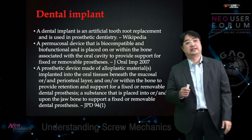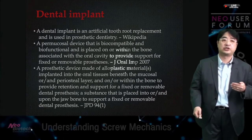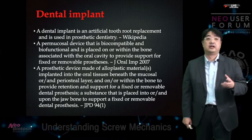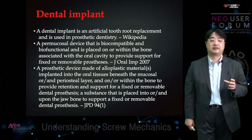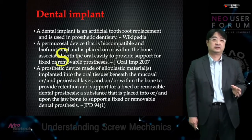What's an implant? There is Wikipedia and many different journals and academies, and they decide to describe what dental implants are. Right? But for me, a dental implant is a screw. Okay?